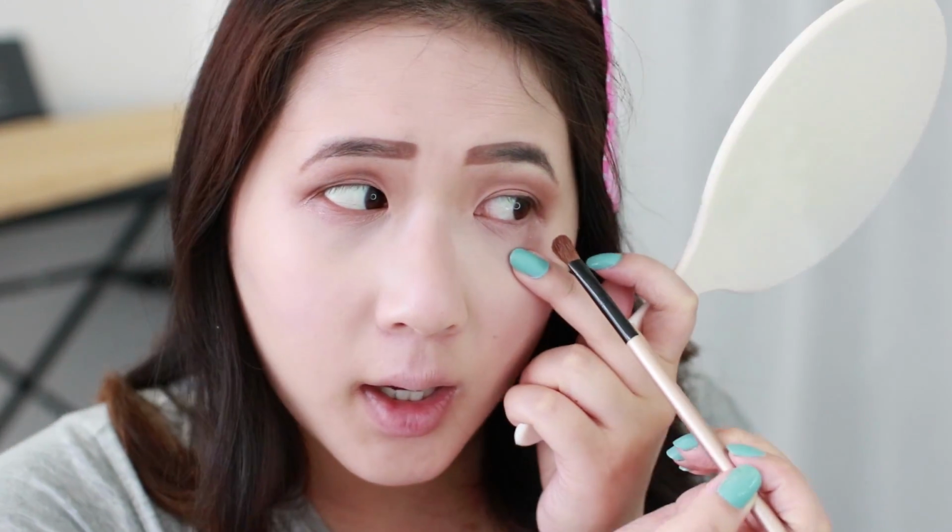And then after, I'm just going to use the other side, because the other side isn't wet. It's only one side that's wet. And then I'm going to go back with the darkest shade in the palette, which is the one I used on the crease and corner. And I'm just going to go underneath the eye.